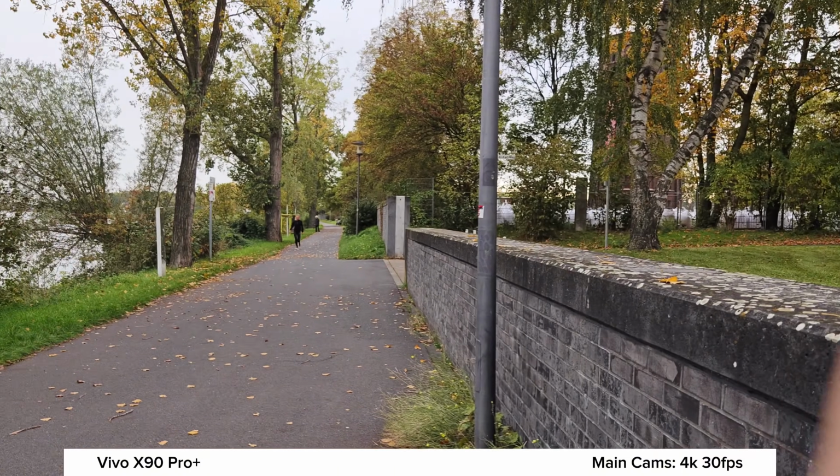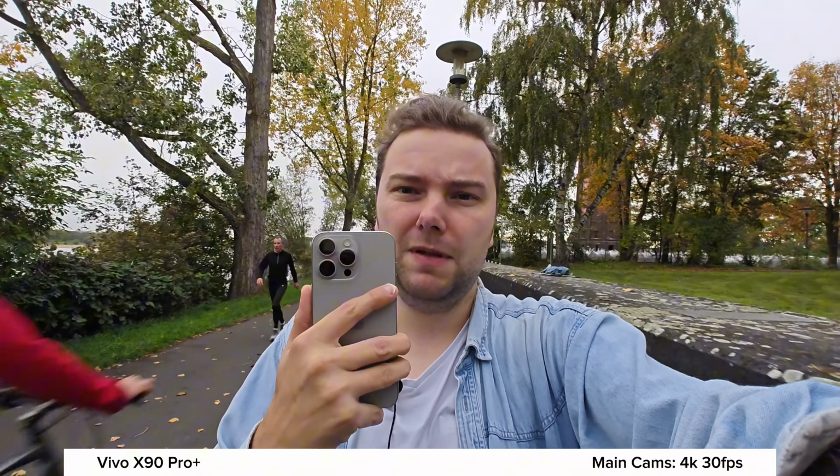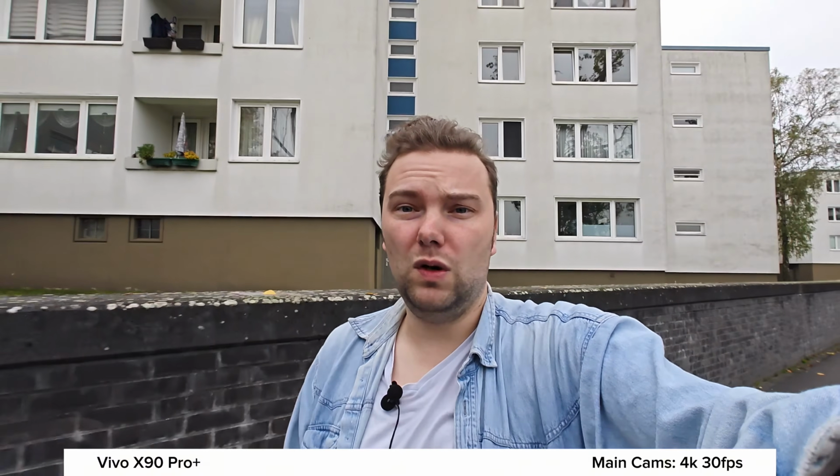I'm recording 4K 30. I can of course also switch to the ultra wide angle, but I have a slider here, so I have to slide out the ultra wide angle. So this is now the ultra wide angle. That is not as wide as the Apple, the iPhone, I think. But what do you think? Because it's adding a little bit more stabilization to the image. And yeah, let's walk a little bit and I will show you the zoom shot as well.